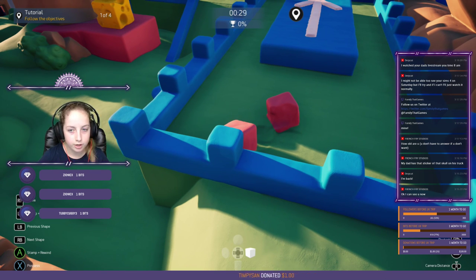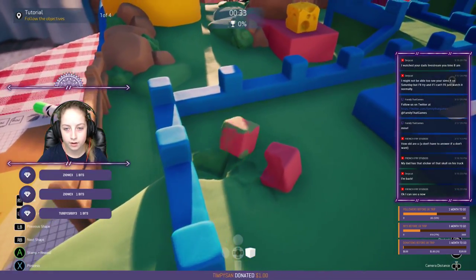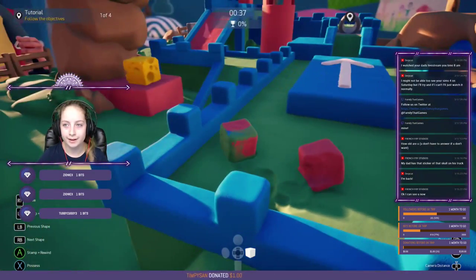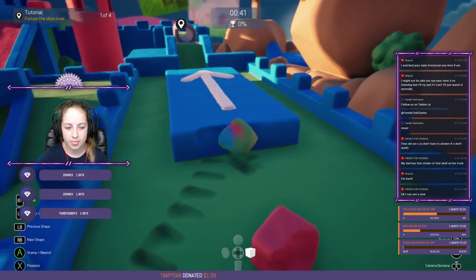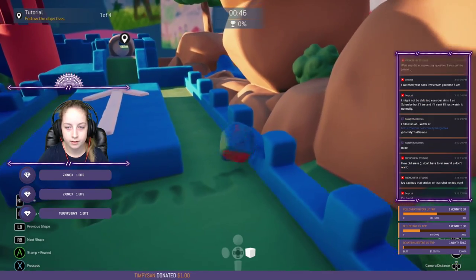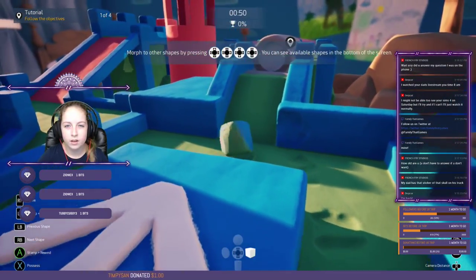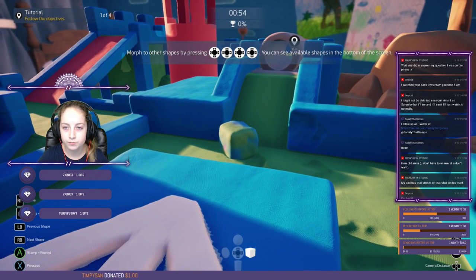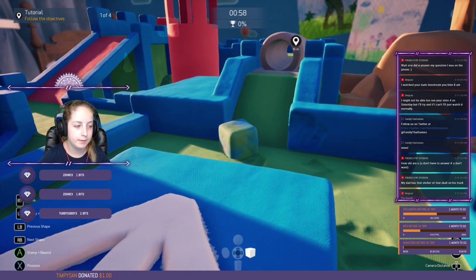Previous shape, next shape. What's the next shape? What's going on? Oh, whoa. Okay. Oh, apparently I'm being timed. Am I supposed to go up here? Whoa! I can morph into other shapes using the keypad.